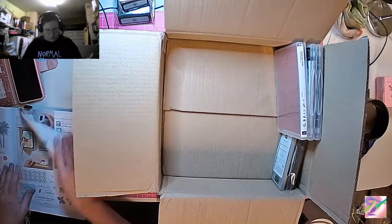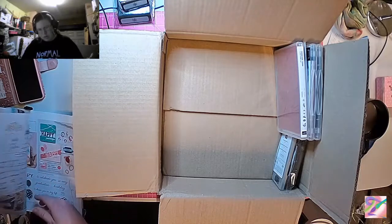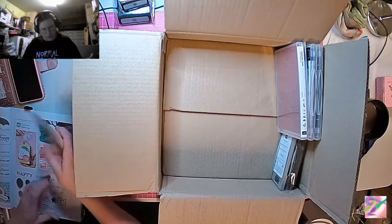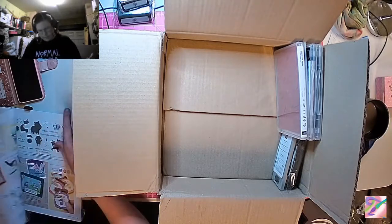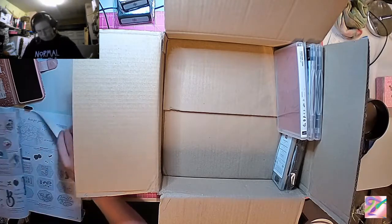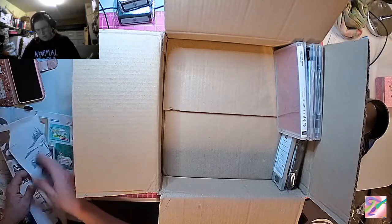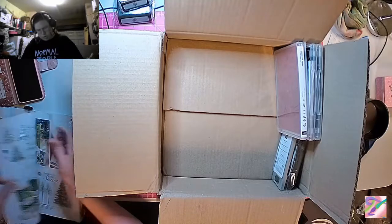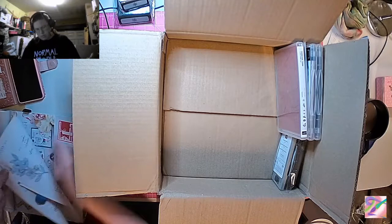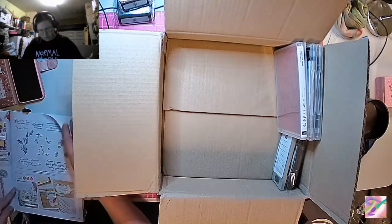Got that one. Got Timeless Tropicals. That's a fantastic stamp set. Crumpet Pets. It's in here somewhere. I know I have seen a stamp that matched that punch, and I cannot remember what it is called. This, people, is why you write things down.